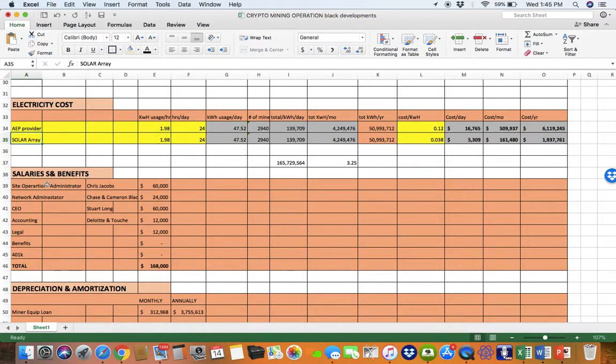Anyways, salaries and benefits, we're going to need an operations manager. We have a guy, Chris Jacobs, we'd like to hire for that. Hopefully we can get him for 60,000. Network administrator, we have Chase and Cameron Black. They're running their own tank operation right now, for 24,000. We'll just pay them a consulting fee, about 2,000 a month.